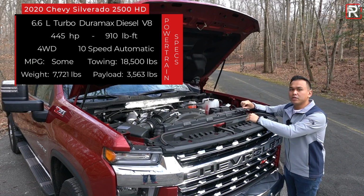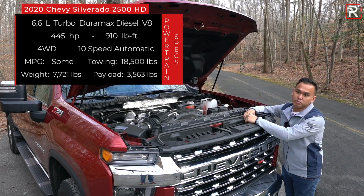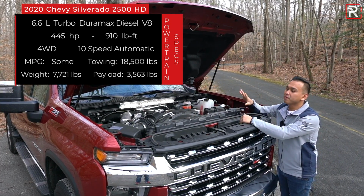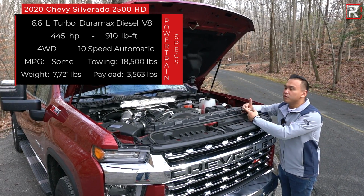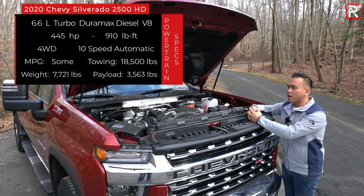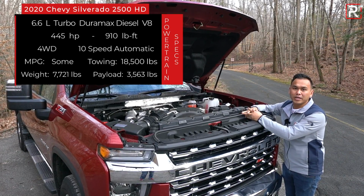However, the new story this year is the 10-speed Allison-built transmission, which replaces the old 6-speed automatic. It is a great transmission paired with this powertrain. And of course, with a truck like this, fuel economy is not disclosed because it's not required. And really what you want to know is the towing capacity of these things.